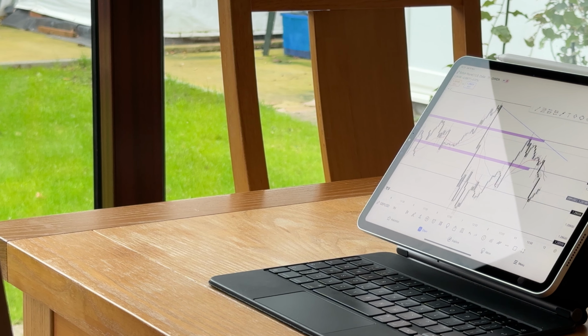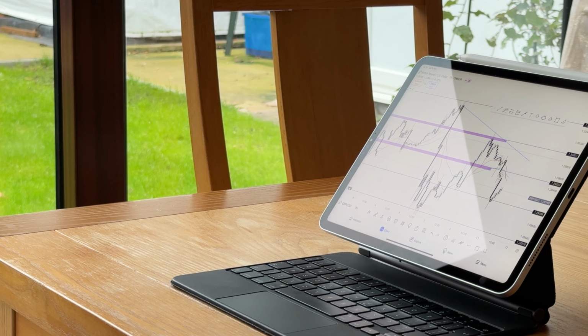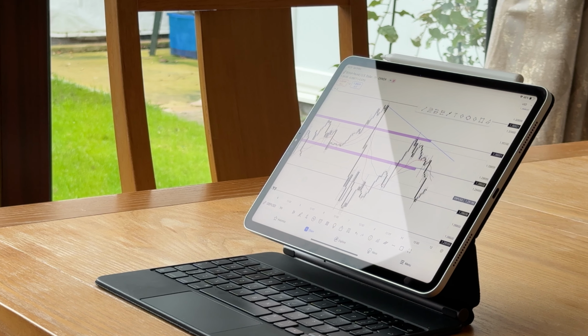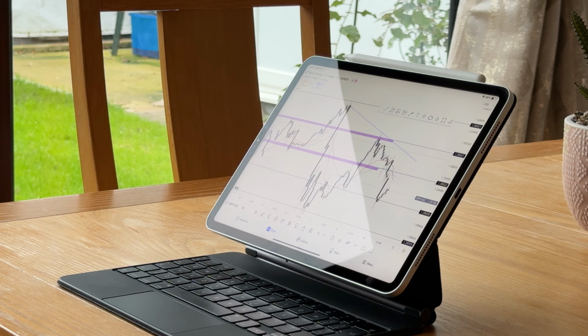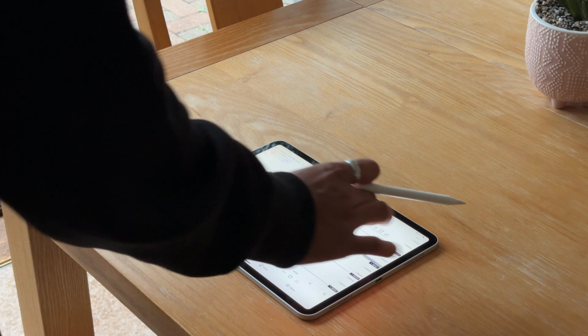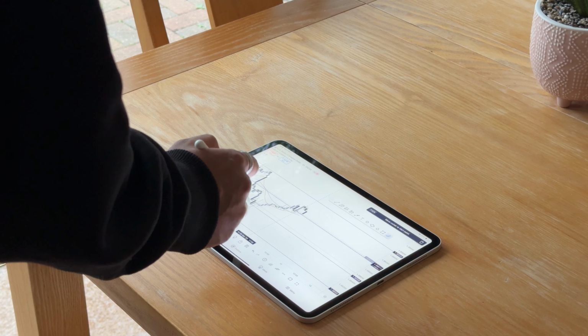TradingView on the iPad Pro provides a genuinely impressive experience, especially for traders who value mobility and a streamlined interface. The app runs smoothly on the iPad Pro's powerful hardware, making it easy to view real-time charts, customize indicators and switch between assets with minimal lag.